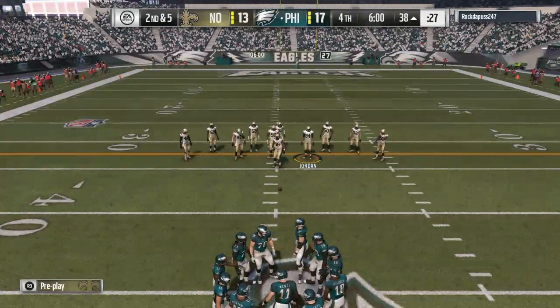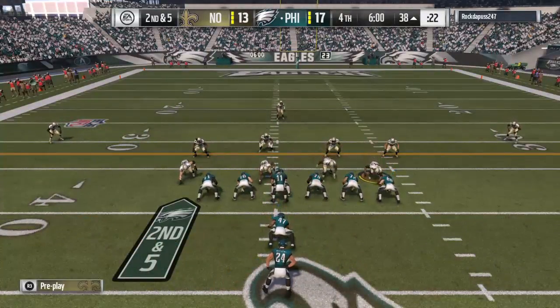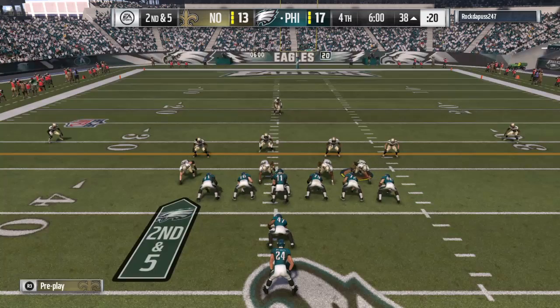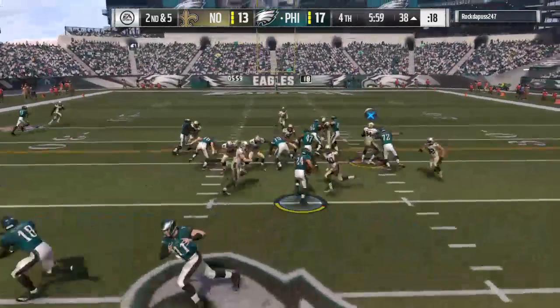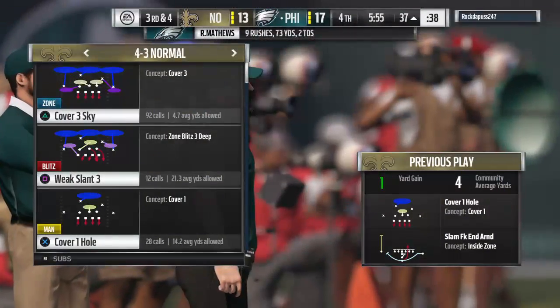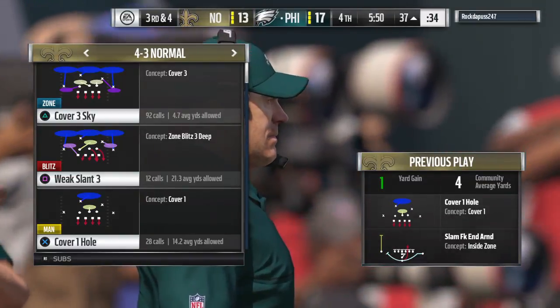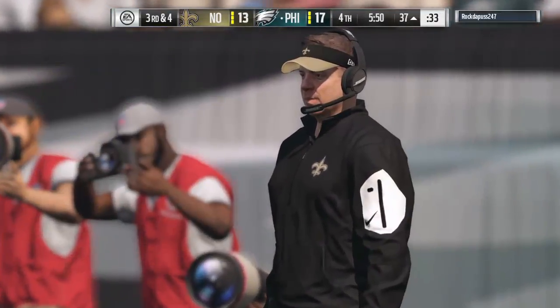And after the play on the ground, that brings up second down here. All right, here we go. 3-19. And on the ground they go with a running back. It'll only be a gain of a yard, and it sets up a 3rd down and 4 now. And in this situation with the lead, 4th quarter, they're liking keeping the ball on the ground, I'm sure.